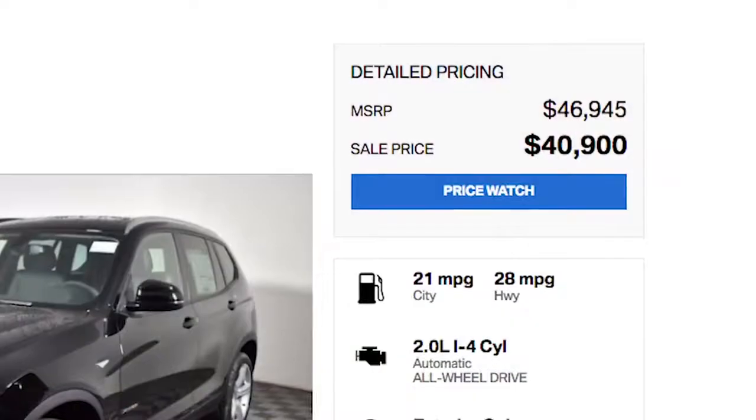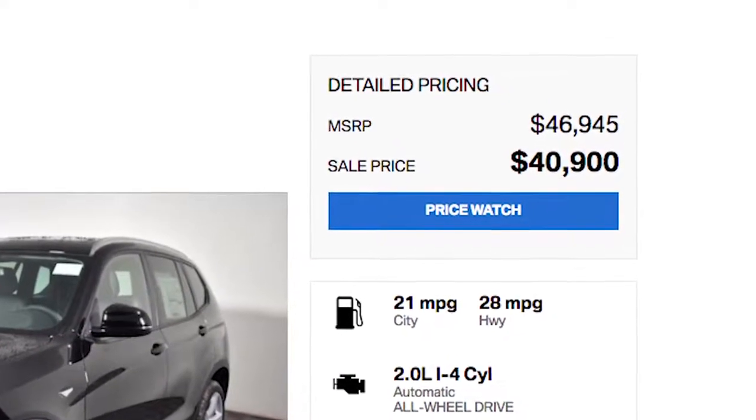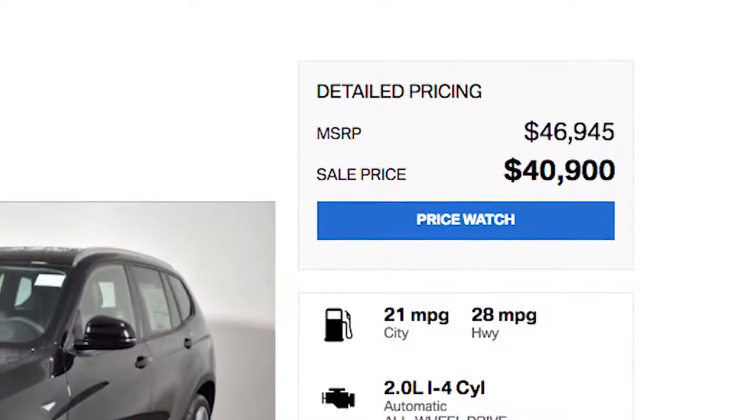And BMW's coming out with a new X3 pretty soon. So there's 2017s that they're making deals on. He found an X3 xDrive 28i that was $6,000 off the MSRP right now. I mean, that's a smoking deal.